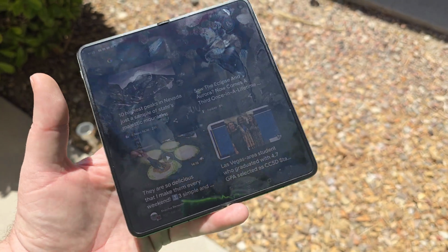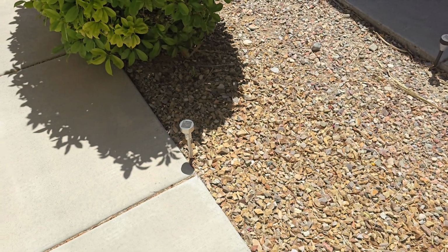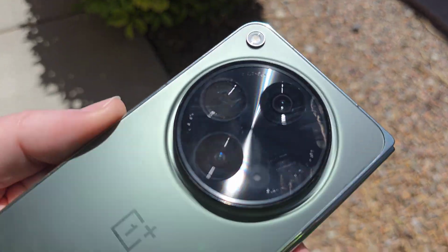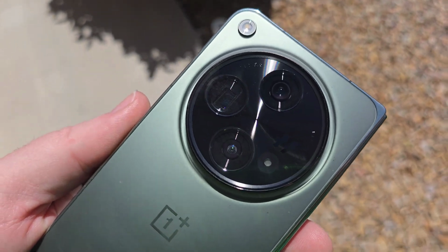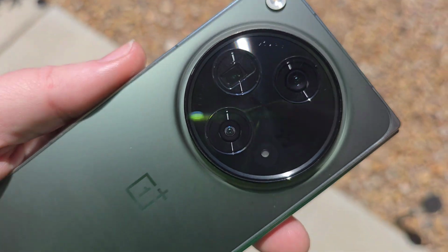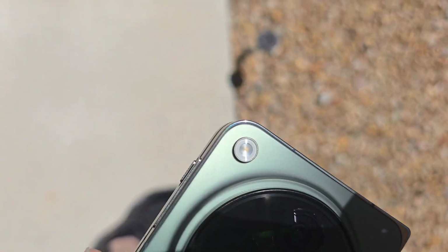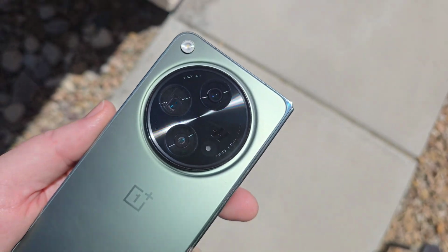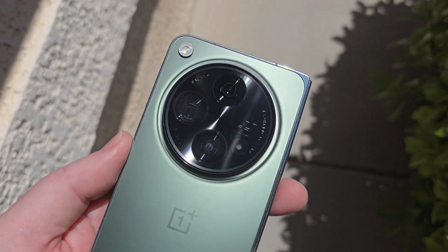I mean, we'll see. I haven't even got into the cameras and things of that nature yet, but I'm sure if the OnePlus 12 is taking any cues from this, that it will be just as good, if not the same as the 12, and that will be impressive to me.